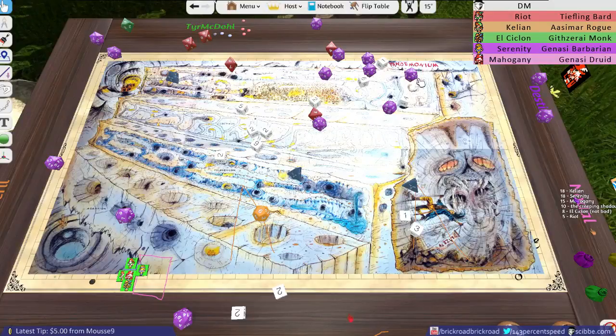And let's see how the straw poll is doing. Oh, looks like it's tight. It looks like Kelian came out in front with 6 votes in the straw poll. Ciclon's gotta have more sex. That's all there is to it. I don't blame them for giving it to Kelian. Honestly, I mean, come on. That seems reasonable. All right, so XP totals for this session.